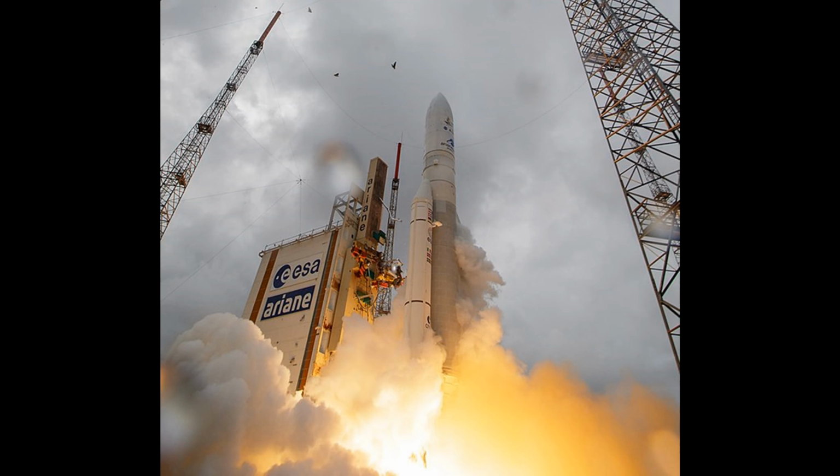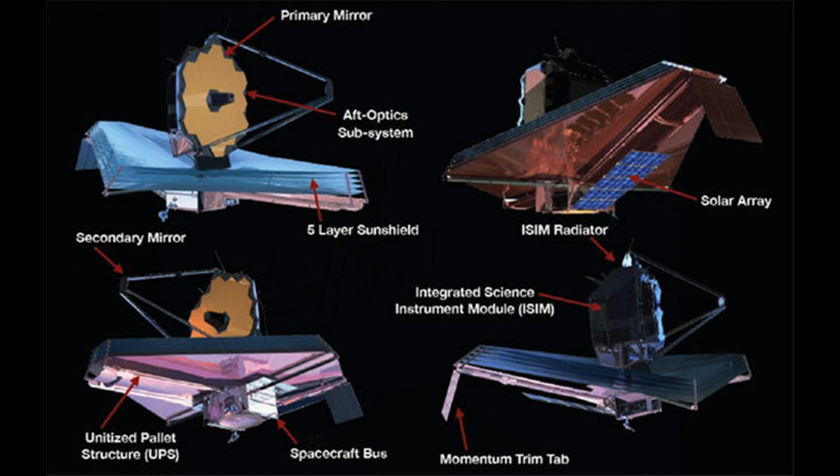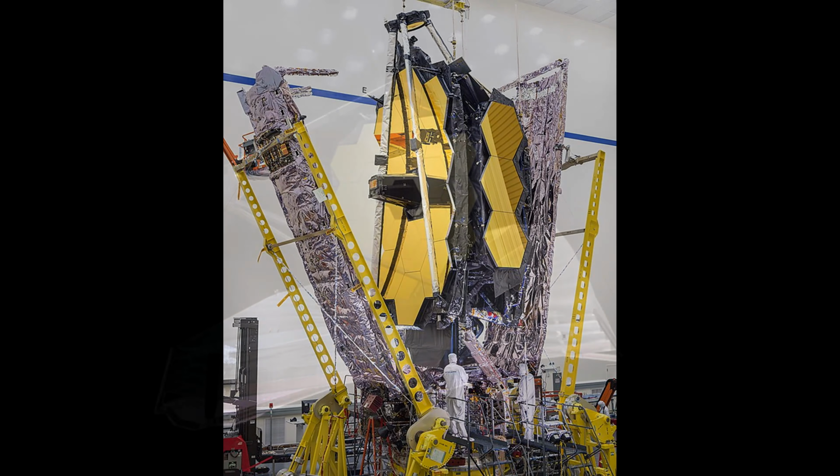In the observatory's month-long voyage to the L2 Lagrange point, it slowly began unfolding itself. During the process of unfurling, there were 344 single points of failure that needed to be overcome for the mission to succeed. If any one motor, cable, bolt, screw, or spring had failed, the mission would have been over. But the many years of testing and re-engineering allowed the observatory to open itself up perfectly.